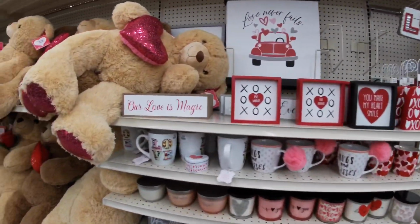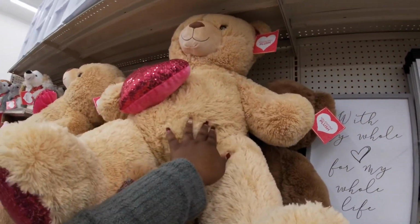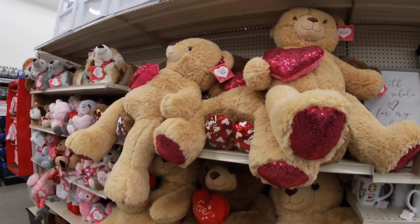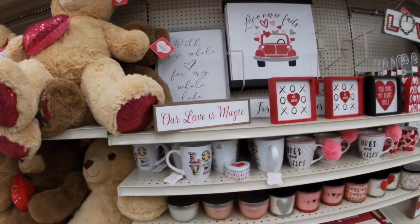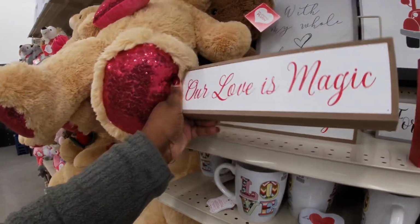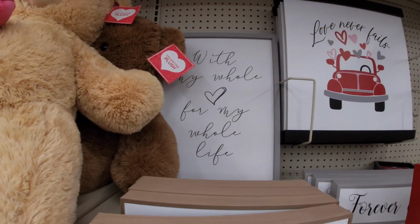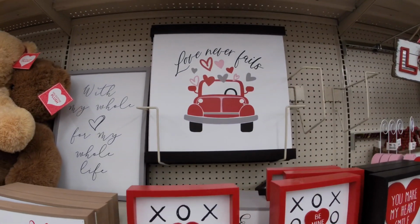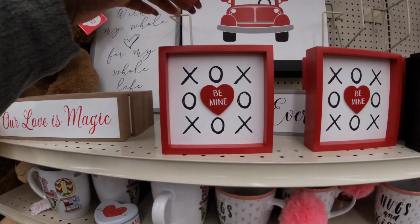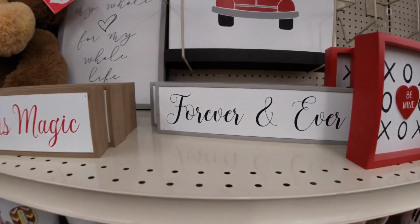I wanna look at some of the decor. Oh, here their giant bears are $26. And Walmart, I think they were what, $38? I can't remember. But right here it says our love is magic. This is $6. With my whole heart for my whole life. Love never fails. This cute sign. Be mine. This is $6.